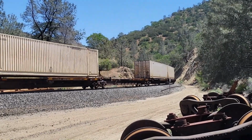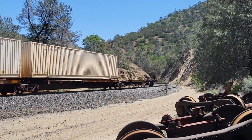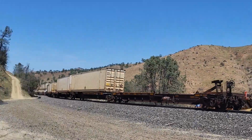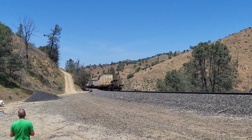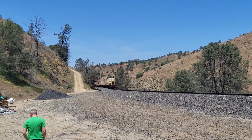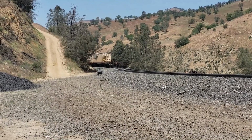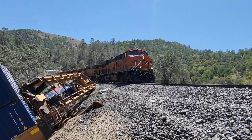I had a guy in a comment a while back mention that he was going to tell all the homeless people about all the solar panels up here because the railroad could afford to replace them. Thievery is thievery, no matter why you're doing it. And that's the way I feel about that. This is the 7th train we've seen on the move since about 9:30 this morning.